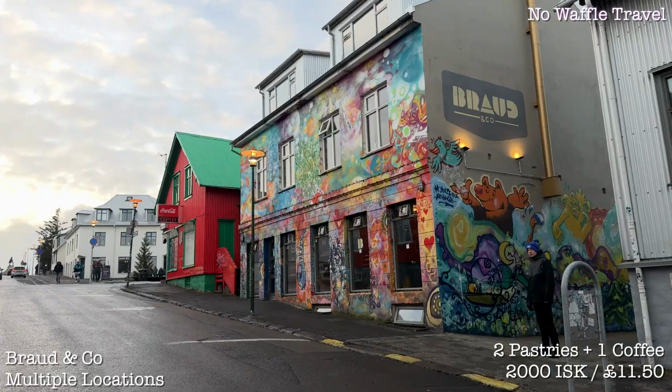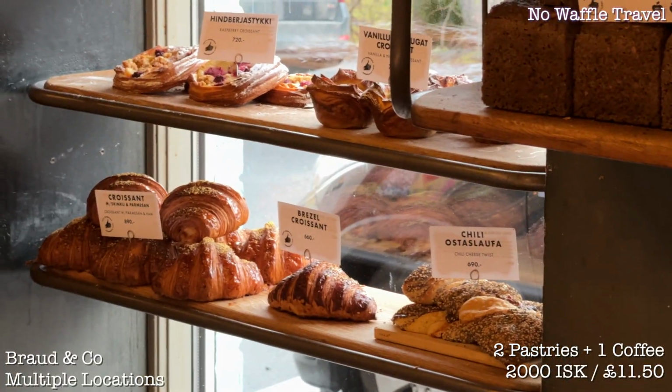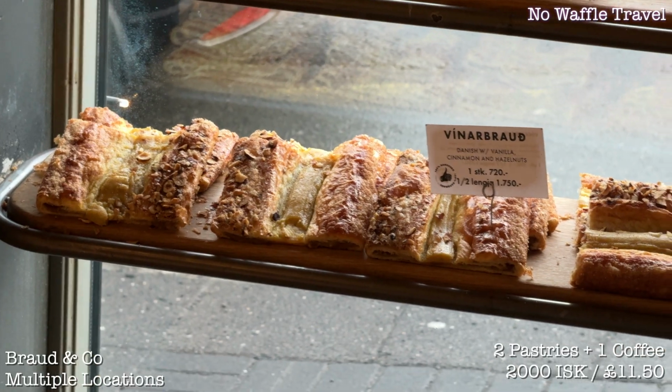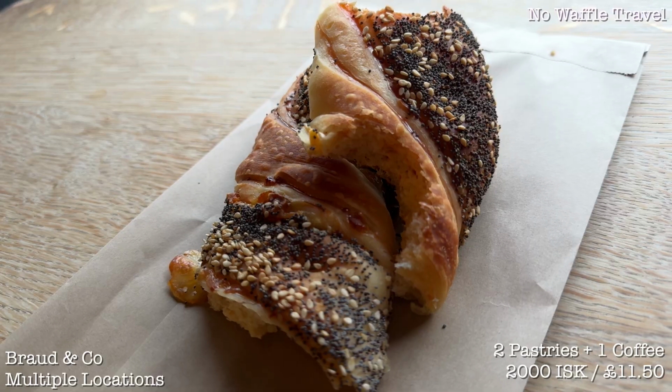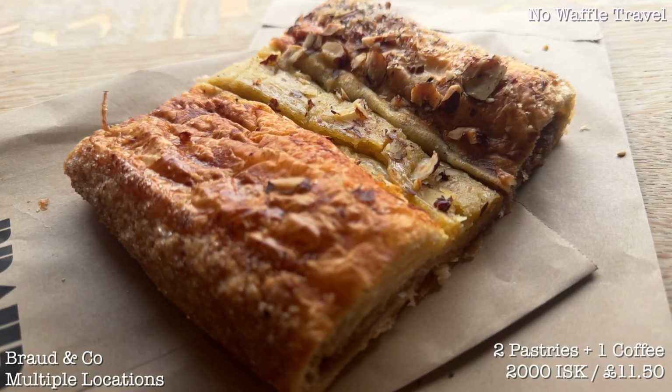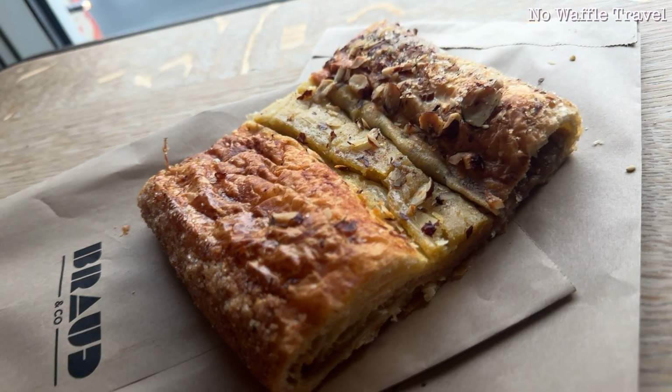There's one near the cathedral in the middle of town that's a good little spot if you want to get out of the weather. Just a nice place. The Wiener Braud pastry is delicious. Really, really recommend it. Some of our favourite little bits of food from there, and fairly inexpensive by Iceland standards.